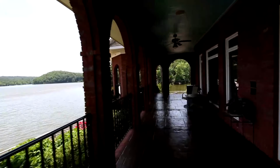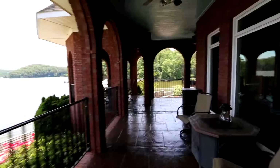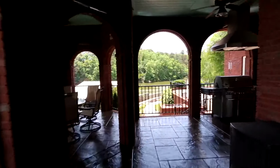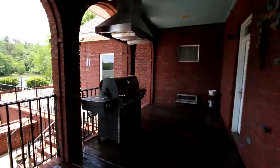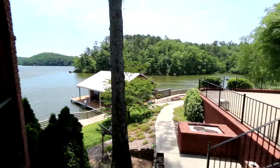You can see Rock Island out there. The water out there where the boathouse is about 10 to 12 foot deep, and back to the right is going to be your swimming area. We're kind of looking in the direction of the swimming area. You got this area where you can cook with this commercial hood. They thought of everything. That's a little fire pit down there if you wanted to use it.